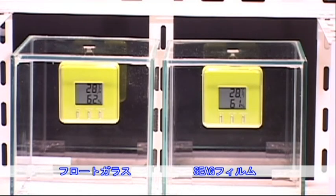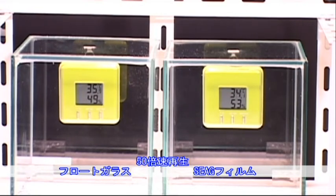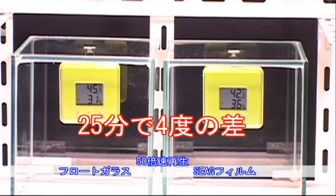Let's test the thermal insulation effect of the SEAG film in summer. On the right side is the glass covered by SEAG film. On the left side is the glass without any film. Incandescent lamps are used to simulate the sunshine in summer. The test result: 25 minutes later, the temperature difference between the two glasses is up to 4 degrees Celsius.